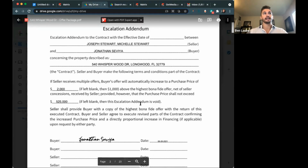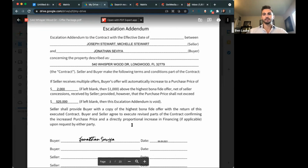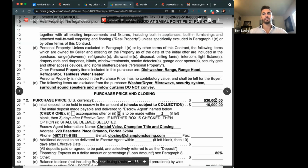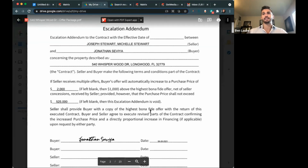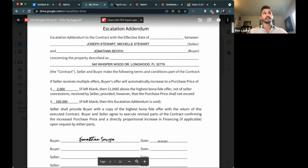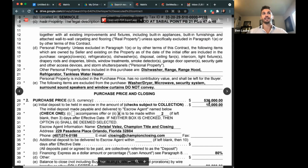So that's key. An escalation clause is not committal. Your buyer still has an out because the change on the contract to what the new escalated price is and the evidence that's causing that escalation has to be provided to the buyer. Then the buyer has the choice: do I accept that escalation, right? Do I accept that this offer went up to my cap, and do I initial by that change, or do I walk away? Does that make sense?